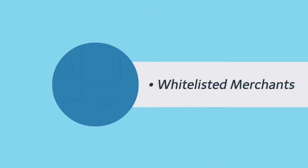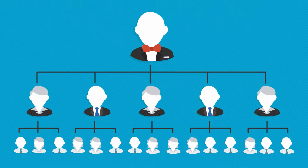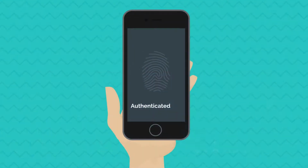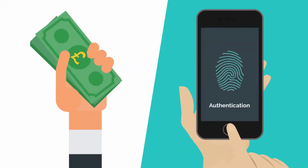Whitelist merchants. Consumers will have the option to assign businesses to a whitelist of trusted beneficiaries. After the first authentication is completed, all further transactions will be exempt from authentication.